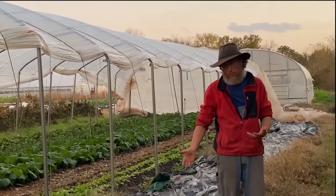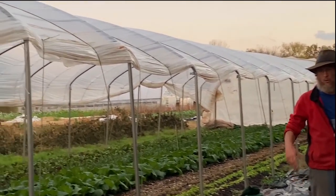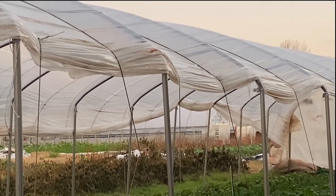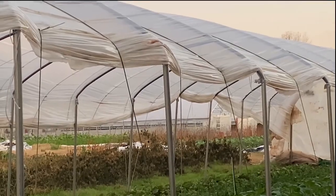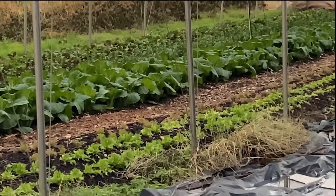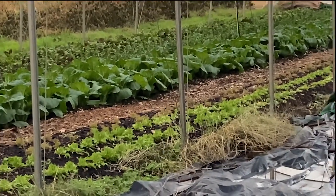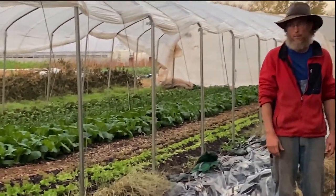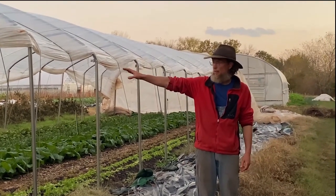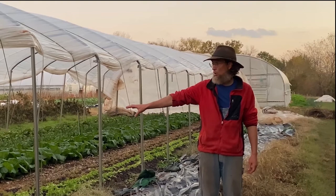The big downside of these structures is they require us to walk the length of both sides of the tunnel on a warm day and put the sides up, and then if it's going to be a cold night, we have to come back and pull them back down. It ends up being a lot of time when you add all that up. So that's why I'm excited about the sides. I'll show you here in a minute. But this is pretty typical winter production under something like this.